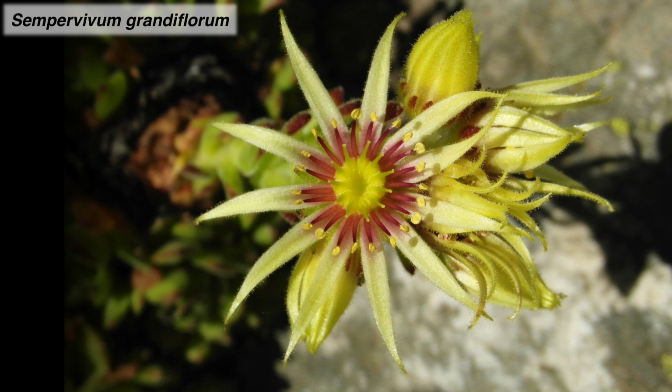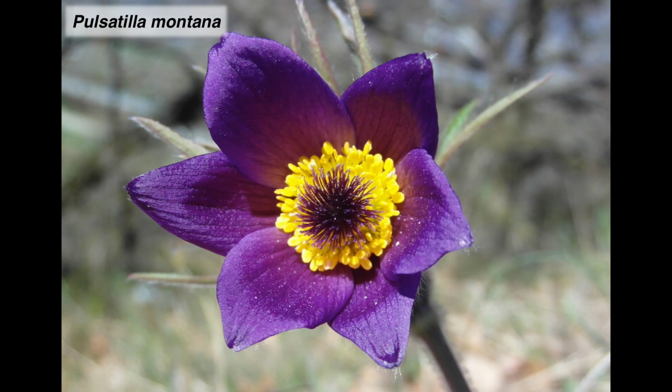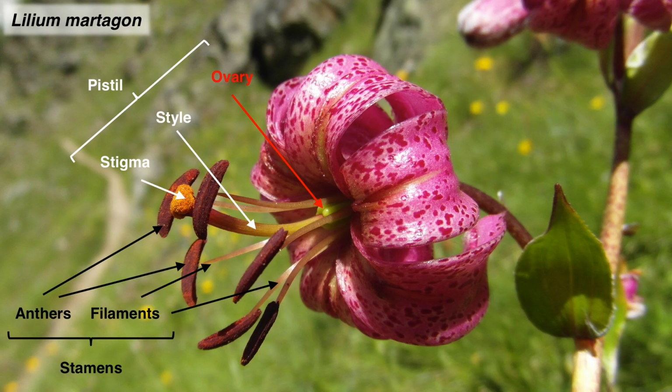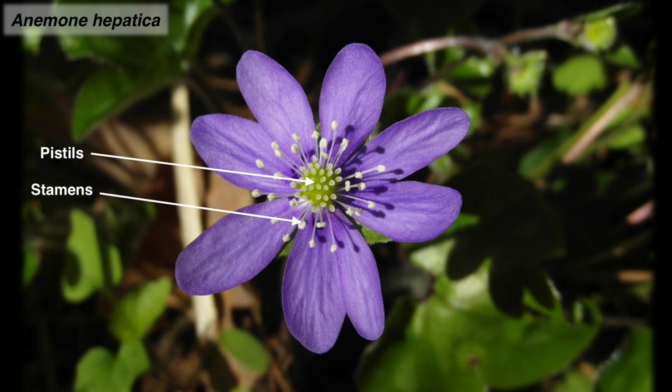The male part consists of stamens. A typical stamen has a long stalk called filament supporting a pollen-producing head called anther. The female part consists of one to many pistils. A typical pistil consists of an enlarged basis called ovary, which will produce the seeds, a stalk called style, and a tip that collects pollen called stigma. When there are several pistils, they are often more or less fused together.